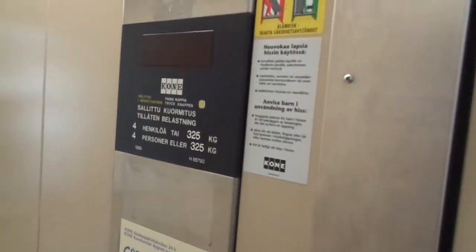Now this one was built in 1989. It turned 30 years old last year, 2019. 675 kilograms, 9 persons or 325 kilograms. It's going to be inspected in 2022. Let's take two rides, amazing.